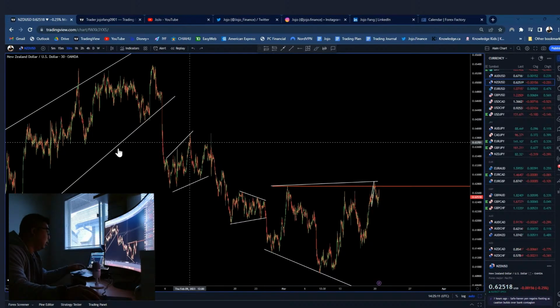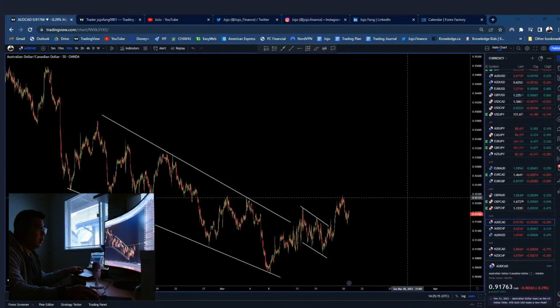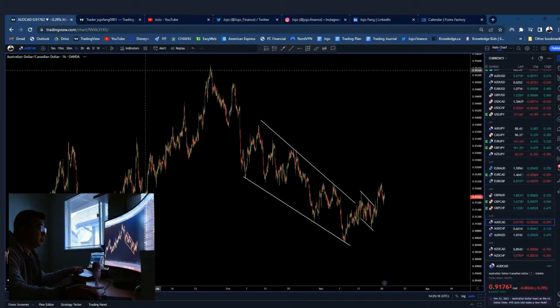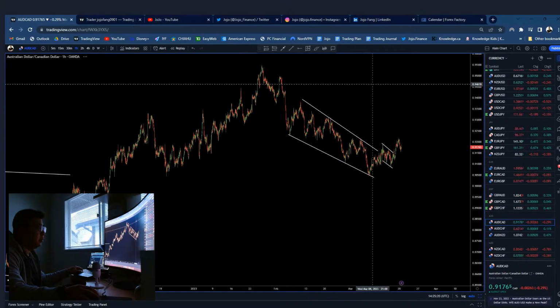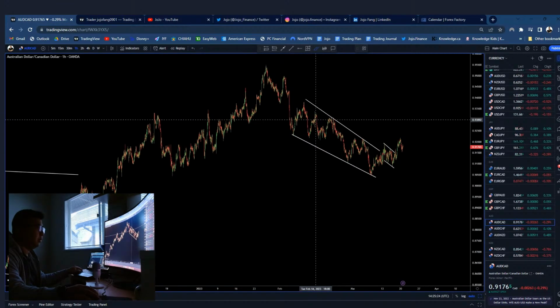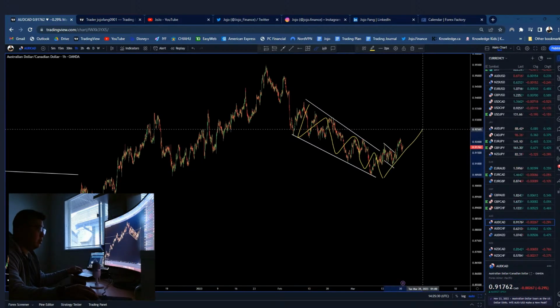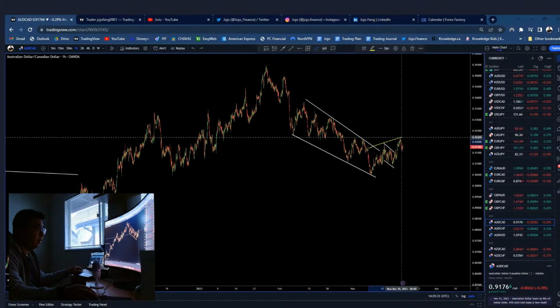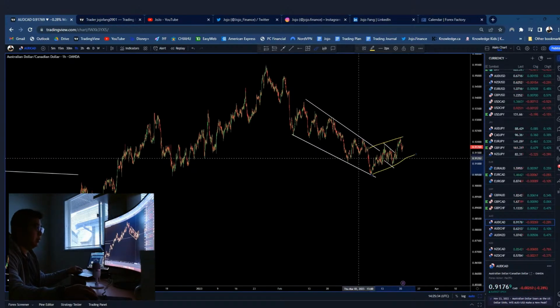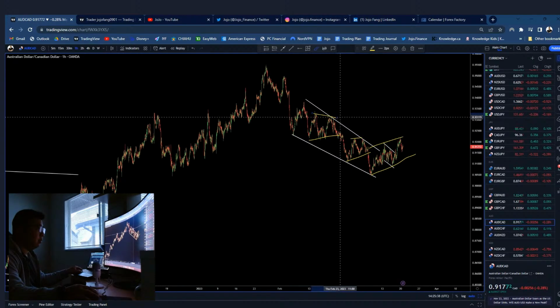Let's continue here. Aussie cat short. So there's a few ways. I was looking at this actually when I woke up. There's a couple of ways of looking at this. You can either see this as kind of a descending structure and potentially it's going to move up. But I also kind of agree that you might be seeing it this way, like overall price could be bearish as well. It just depends on how one person views it, right?